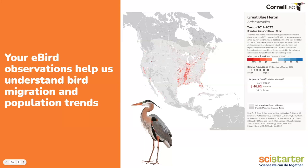And overall, this is showing that over 10 years, from 2012 to 2022, the overall population of great blue herons has declined by over 10% in the range that's shown on the map here. And that's kind of heartbreaking, that this is a really common bird and it is in decline. And these maps can be challenging to look at because so many of them show red like this, show that birds are in decline. But because we have so much data, we're able to make these really beautifully precise maps that show us exactly where birds need our help the most.